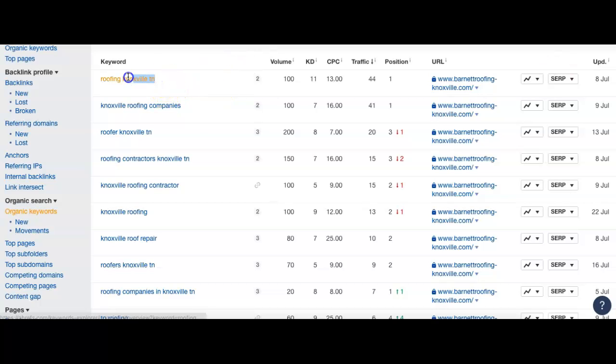All right, first keyword we see for Barnett is Roofing Knoxville, Tennessee, the one that we use, 100. They're number one for that, so they're going to actually capture 44 visitors to their website of the 100. Second one, Knoxville Roofing Company, another 100. Number one, they're going to get 41 more. So just from these top 2, they have 85 visitors to their site with 2 keywords. Roofer Knoxville, Tennessee, 200 more, and they're number 3 for that, so they're going to capture 20 visitors to their site of the 200, and they just dropped a spot recently.